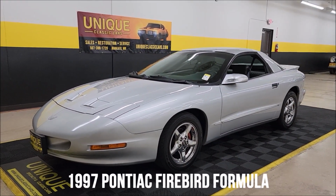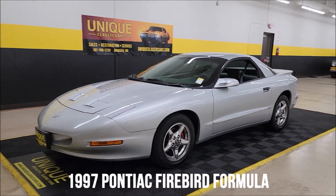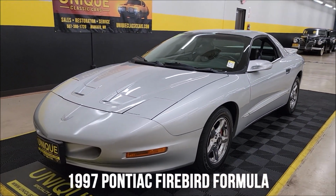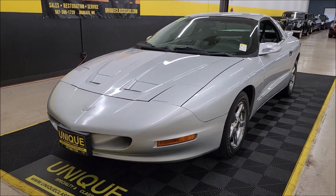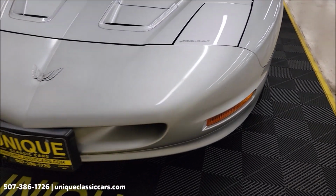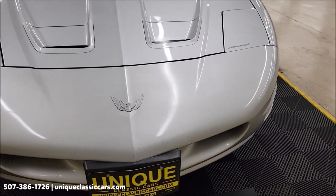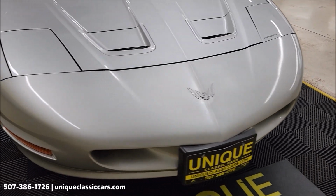1997 Pontiac Firebird here at Unique, especially in classics. Clean Carfax, no accidents indicated, confirmed miles, just a little over 30,000 on this one is all. Let's go ahead and take a look at this nose cone. Of course, LT1 power underneath the hood. It's paired up with an automatic transmission with overdrive.